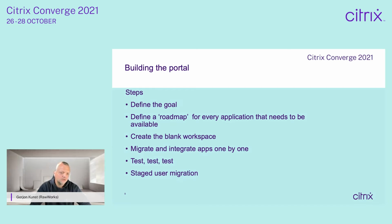Another thing is define a roadmap for every application that needs to be available. So what we did is we inventorized all the applications. Okay, this one can go. This one needs to be available. It's a client server application. It's old. It needs to be available as a Citrix published app because the data and/or the application and the database need to be close together. We did that for all the applications.